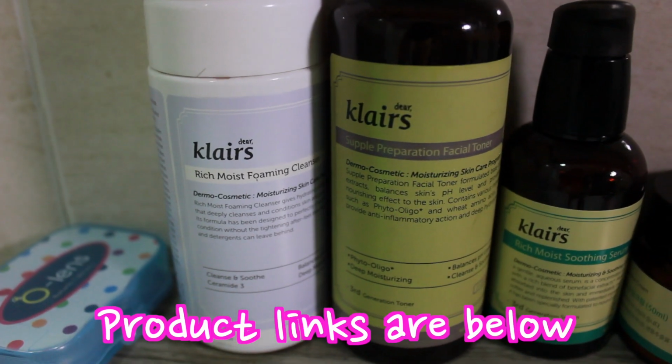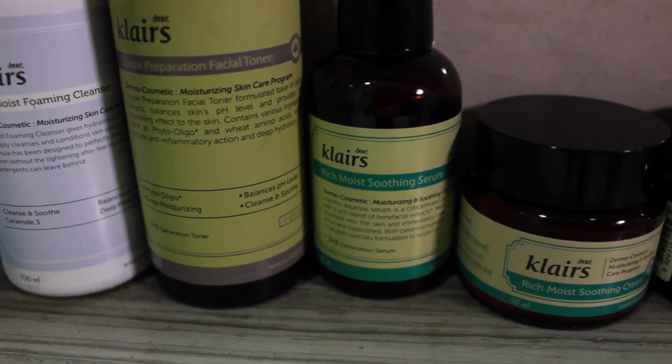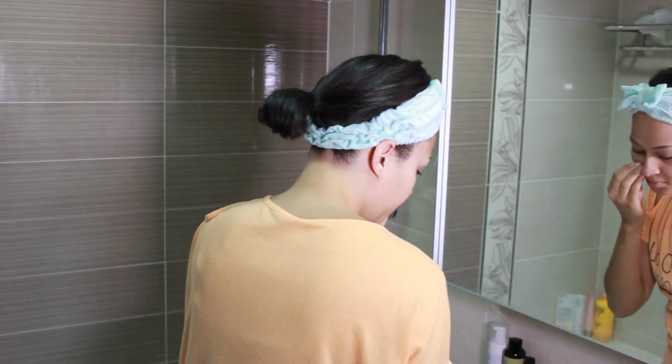So I use Clarice, which is a brand from Wish Trend, and I like it because it's more natural and good for sensitive skin. It doesn't have a lot of big, strong smells and chemical smells, which I hate.